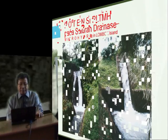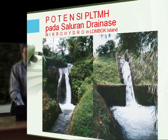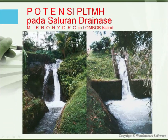Good. So here is the potential of microhydro in Lombok. Here the head is about 6 meters and the discharge about 1 cubic meter per second. We can develop about 30 kilowatt here, and here about 20 kilowatt in Lombok. You can go back home, look at the area, and try to develop microhydro.